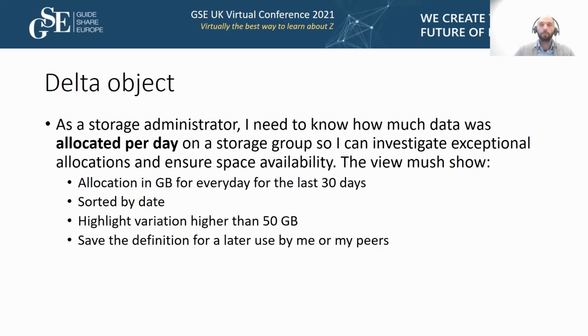Okay, so we get to delta objects. Well, a delta object is, in my eyes, a powerful tool, if you wish, but not much used by the customers. I'm willing to show you a use case that I have here and how it works. So I need to know how much data was allocated per day on a storage group so I can investigate exceptional allocation and ensure space availability.